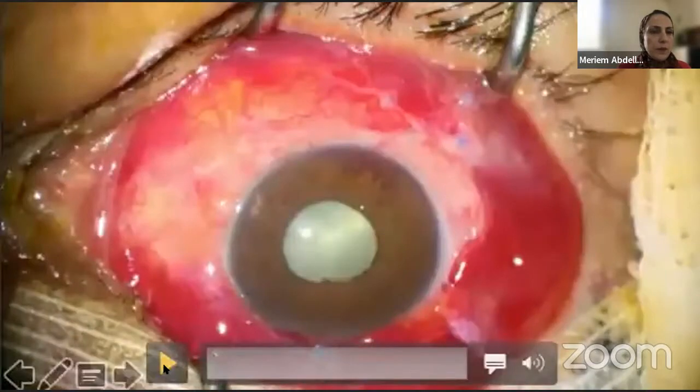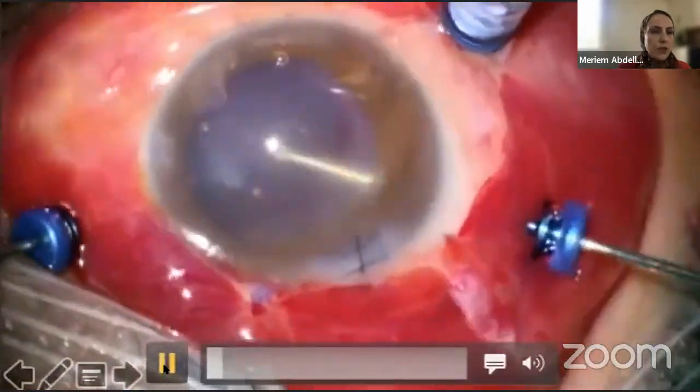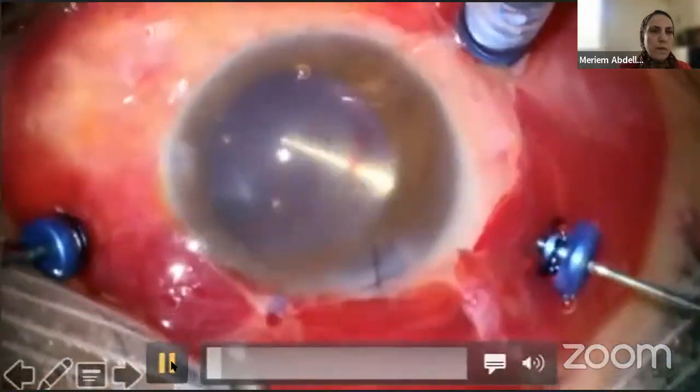And here is the surgery. We start with traumatic cataract surgery and posterior capsulotomy. Here we are cleaning the vitreous cavity of hemorrhage.